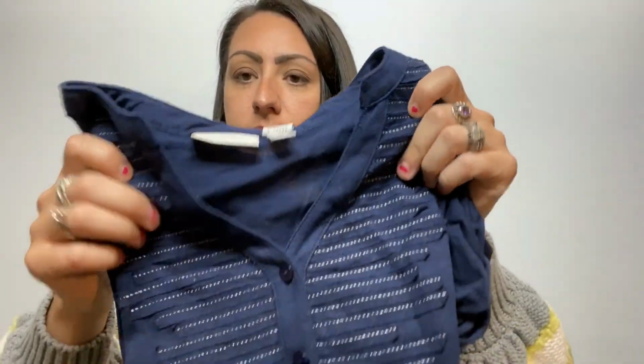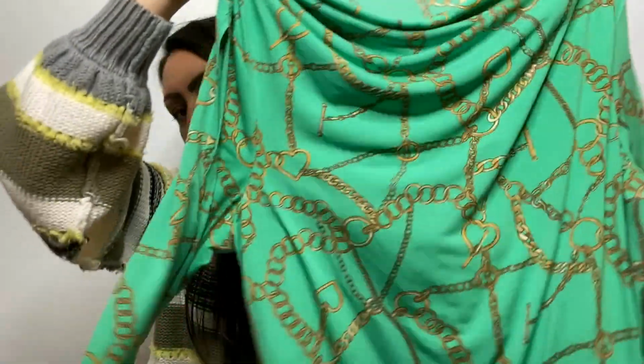So this is a Chico's. I'm not going to undo it, but it's new with tags. It's just like a Henley top. This is a Susan Graver top. Guys, I've had this forever. I used to pick up Susan Graver, and it used to sell not too bad for me, but now it doesn't. This is Lauren Ralph Lauren. Ralph Lauren and Lauren Ralph Lauren, I heard, does well.